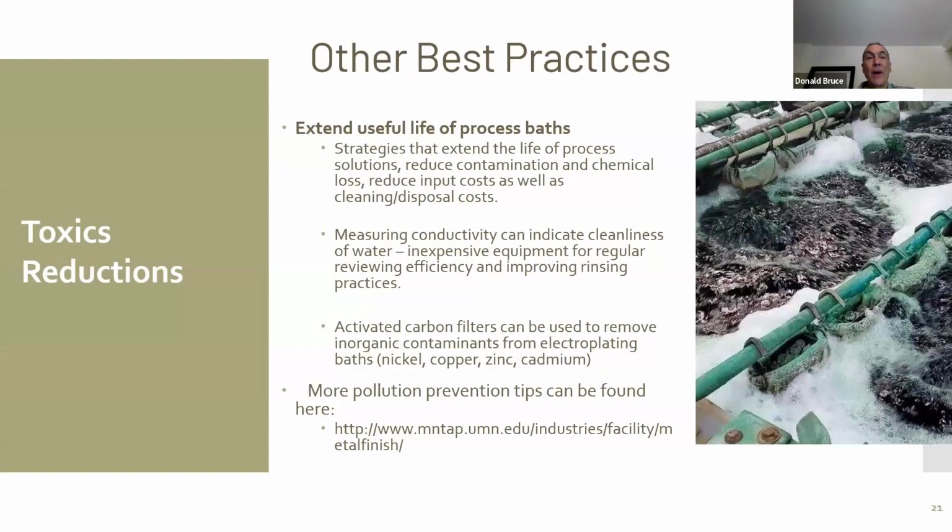And again, other best practices, in addition to what we talked about with degreasers, are just practices to extend the useful life of the process bath for plating. And basically, it's different strategies that would extend the life of the process solutions, reduce contamination and chemical loss, and reduce input costs, materials, as well as cleaning and disposal costs.